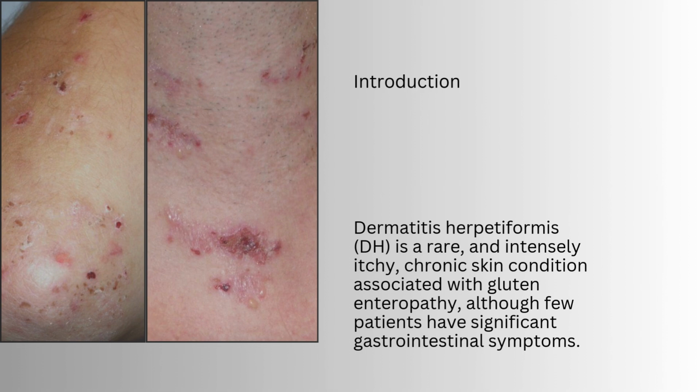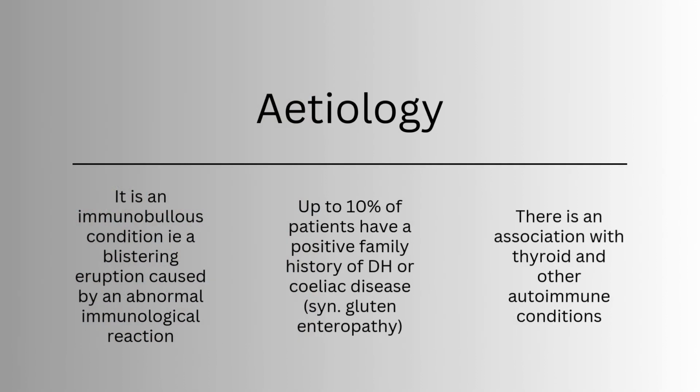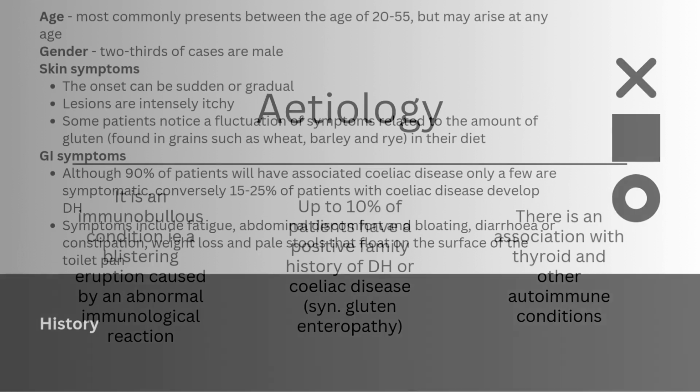Introduction: Dermatitis herpetiformis is a condition that challenges clinicians with its dual identity as a dermatological and systemic disorder. While predominantly a skin disease, its close ties to gluten enteropathy demand a broader, multidisciplinary approach. Etiology: DH belongs to the group of immunobullous conditions, which are blistering eruptions driven by abnormal immunological reactions. Notably, up to 10% of patients with DH have a positive family history of DH or celiac disease, emphasizing its genetic underpinning. Furthermore, an association with thyroid disorders and other autoimmune conditions highlights its systemic nature.